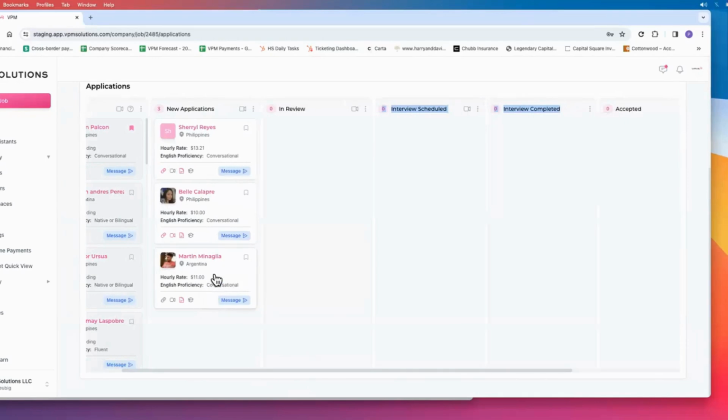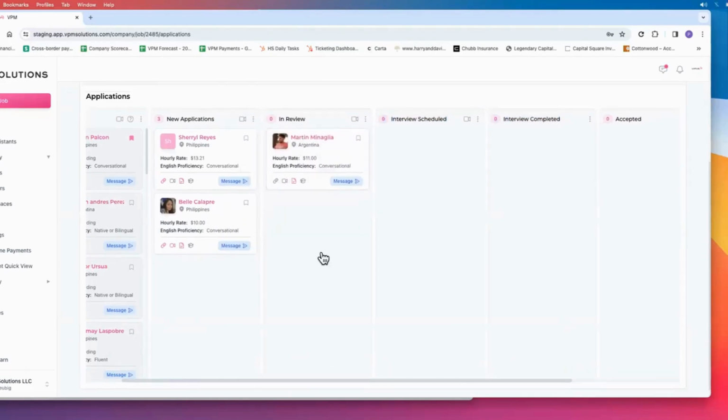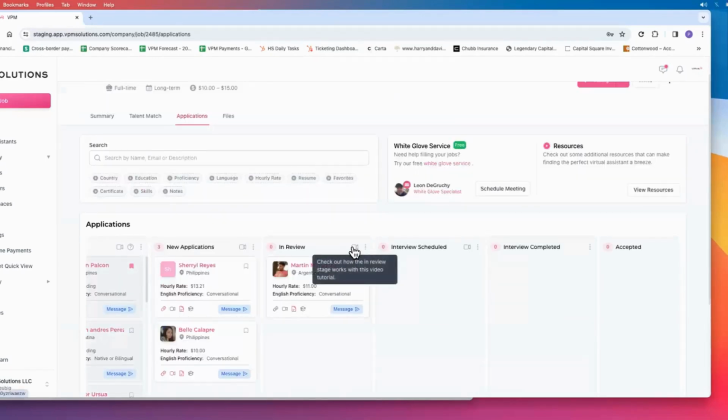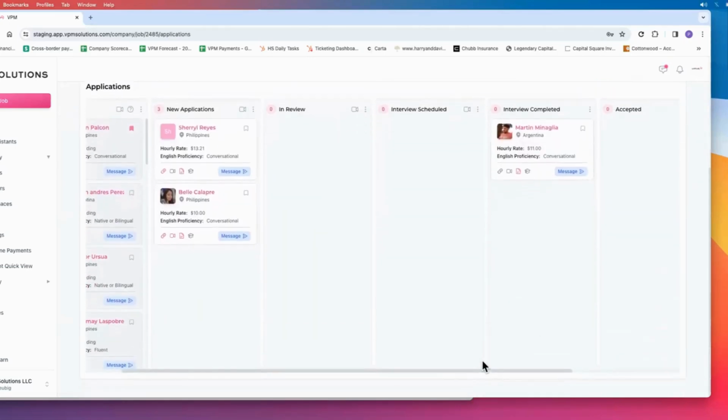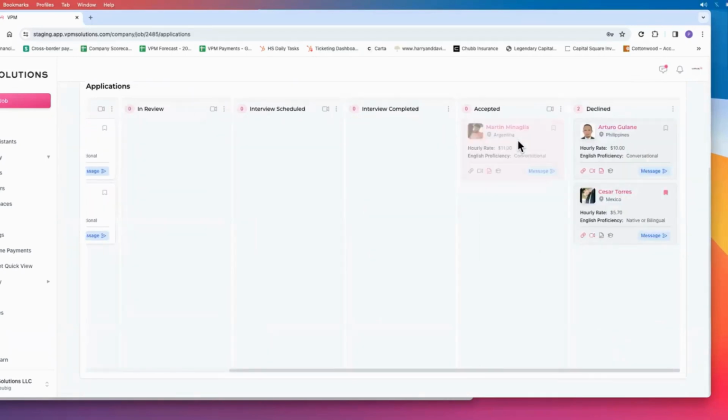If I like somebody and I want to move them to in review, our little video will tell you what that means. Of course, if you go into the view resources, you can see some of the action items you could take in review. Then you can schedule an interview, complete the interview, and if you like them overall, you can move them to accepted.